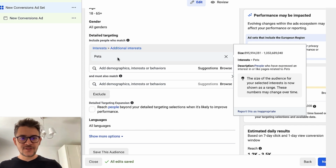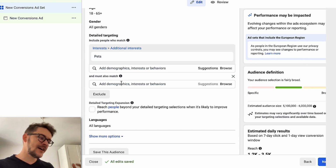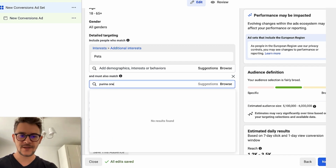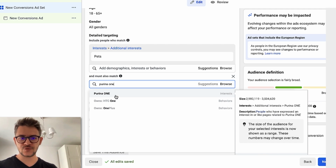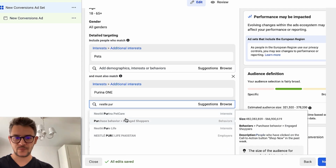By the way, you have to do this with every single product that you think about. You gotta put yourself in the boots of a customer and think like that. So the first thing is pets. Now, next up, let's narrow it down and let's talk about brands that are producing foods for pets. The first thing that pops into my mind is this one, Purina One. It's an interest, yeah. So let's narrow it down to Nestle Purina Pet Care.